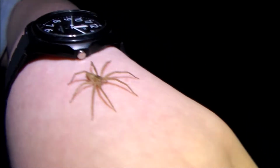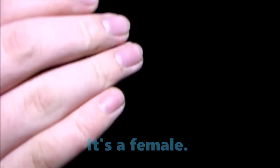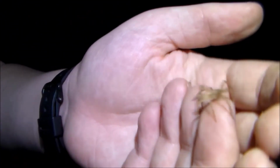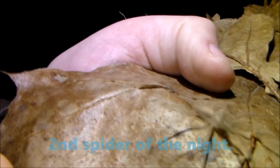But I think it might be a male, just judging by the abdomen. I can't really tell from the pedipalps too well. They're not bulbous, but with some spiders, they're not bulbous. Some spiders, the only way to tell is the abdomen or coloration or size. I'm gonna go let this guy go before he gets mad enough that he bites me. Okay, I'll just leave him there. He'll crawl away.